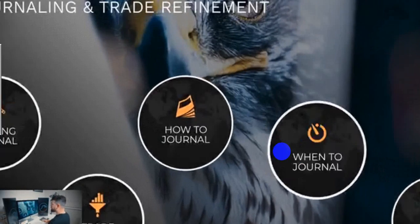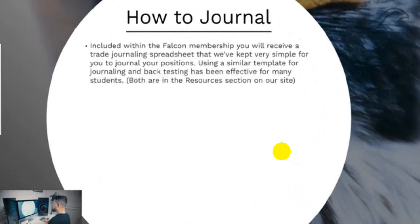Now let's take a look at how to journal. So when we look at how to journal, included with the Falcon membership, you will receive a trade journaling spreadsheet. We've kept this very simple for your journal purposes, using a similar template for journaling and backtesting that has been effective for so many students, are both in the resources section on the website.